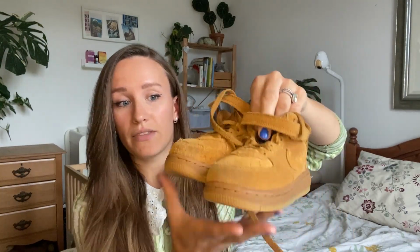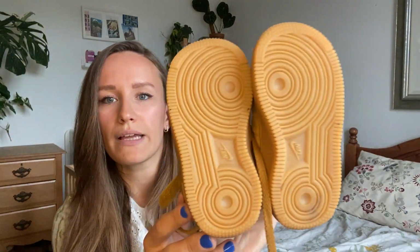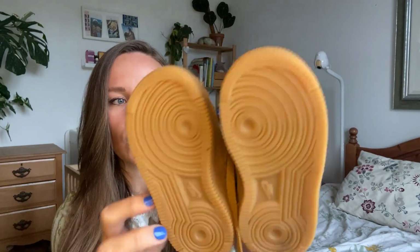This next pair are a pair that I have seen come up a handful of times, so they're definitely not hard to come by. They come in khaki and also this colour. I don't know the range, I'm not great with trainers. I think they're also Nike Air, but they are these really cute brown suede Nike Air trainers. They're so sweet. They are also in extremely good condition.